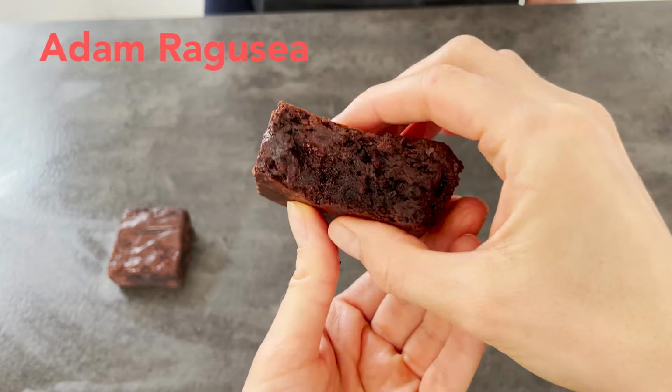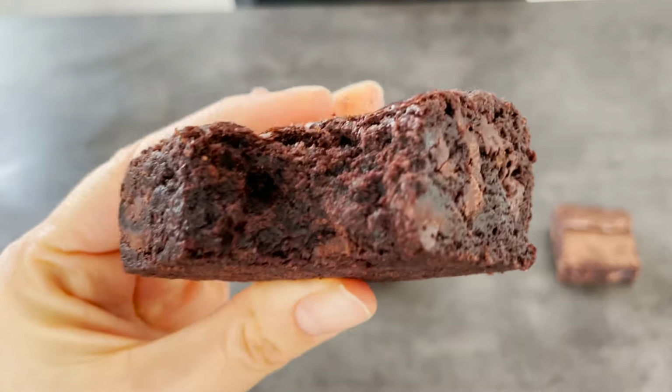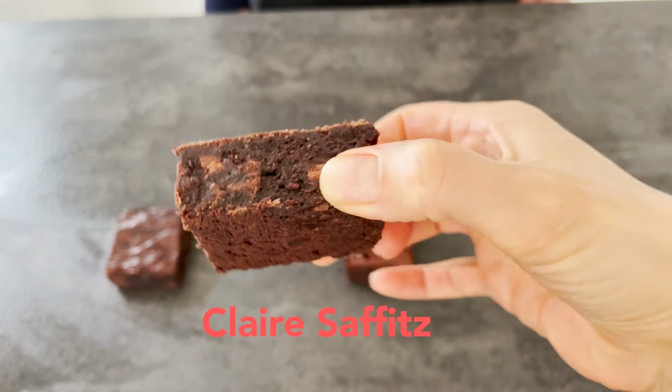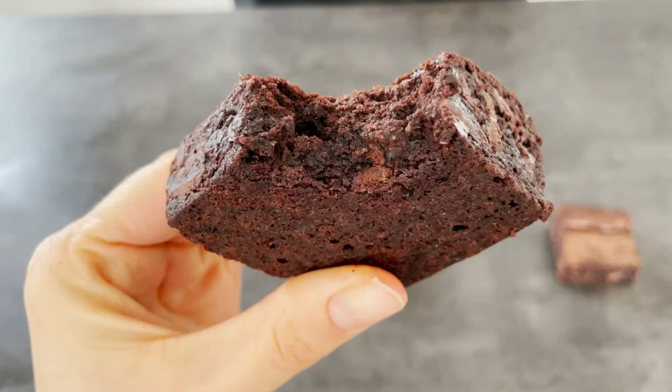Each brownie looks very yummy and has a nice shiny papery crust, but Adam's brownie definitely has the nicest crust. Joshua's rebake looks a little bit dry and very dark, and Claire's looks good and maybe even better than her result in her video, to be honest. Let's get started with rebaking Joshua's brownie recipe.